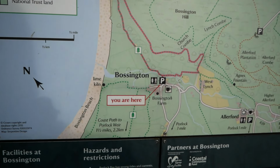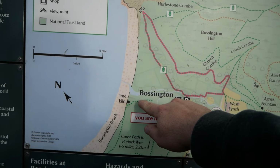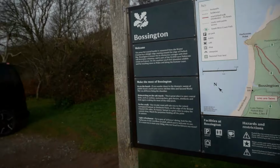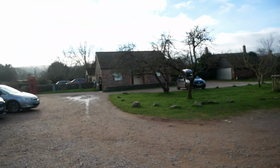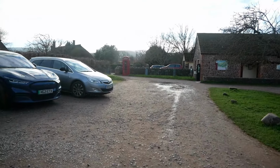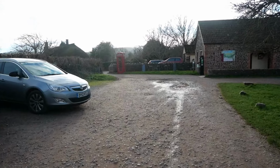So the way I'm going to take you is straight down the main track, and we'll come out by the lime kilns and the pillbox, and this is a flat route, although it's still not always a friendly route. There's a bit of a walk involved no matter what way you go.